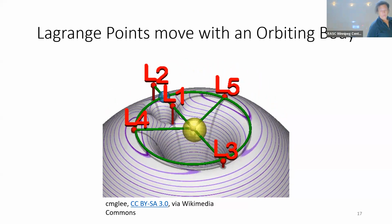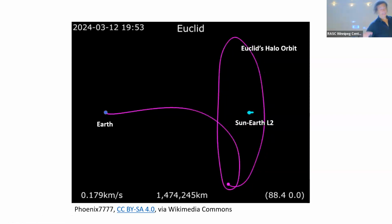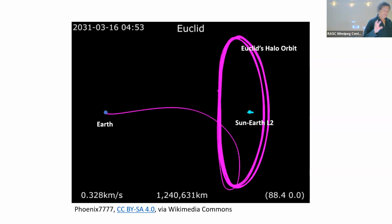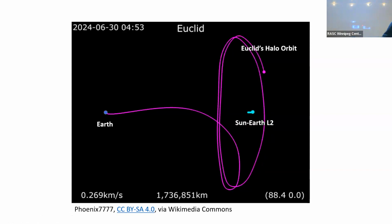This is the Earth, and this is the Sun-Earth L2. That's the stationary point, Lagrange point 2. And Euclid is then doing this three-dimensional lasso-like orbit around here, with respect to the Earth moving around in the orbit of the Sun system. I think it's pretty cool. You can also make Lissajous figures. James Webb lives out here, Gaia lives out here, and now Euclid.